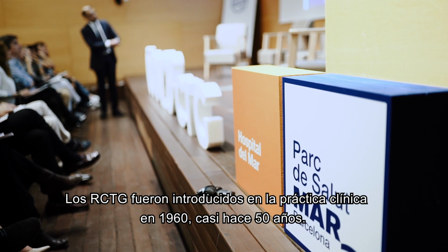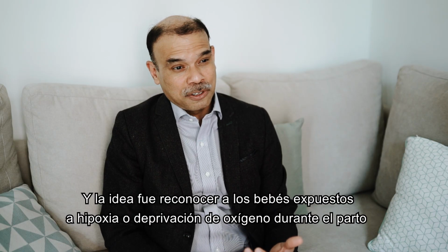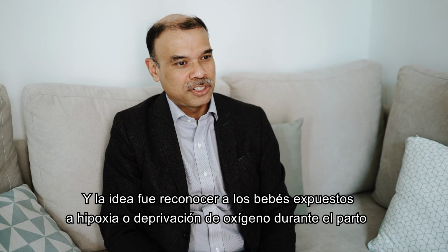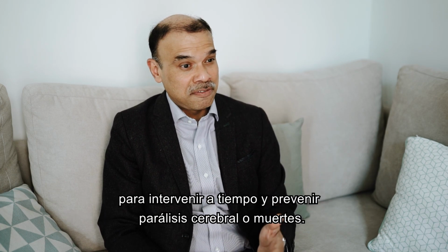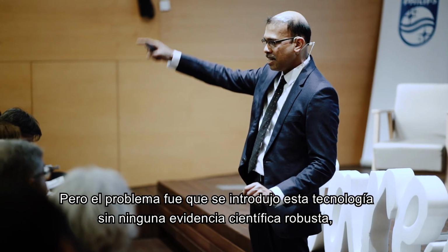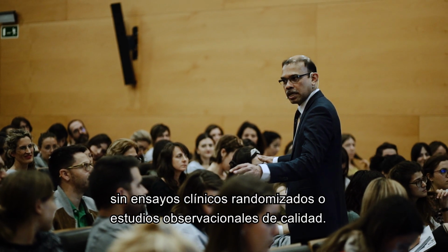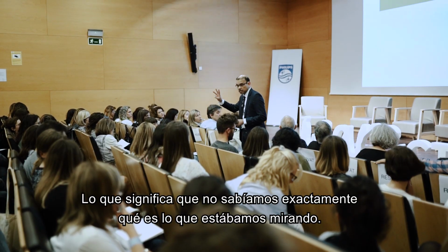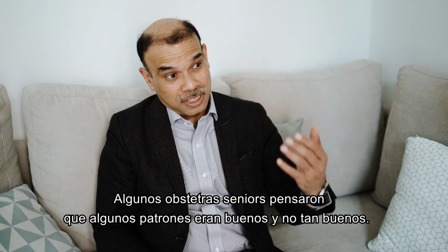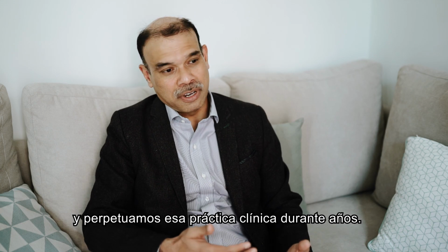CTG or cardiotocograph was introduced in 1960s, almost 50 years ago. And the idea was to recognize babies who are exposed to hypoxia or oxygen deprivation during labor so that we can timely intervene and to prevent cerebral palsy or deaths. But the problem was we introduced this technology without any robust scientific research, no randomized controlled trials, no proper observational studies, which meant that we did not realize what we were looking at. So some of our senior obstetricians thought this pattern was good, this was not good, and we perpetuated that clinical practice for years to come.